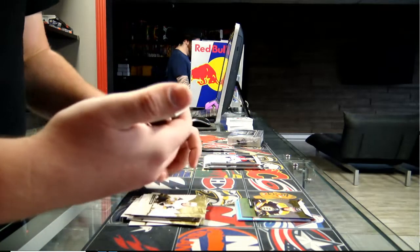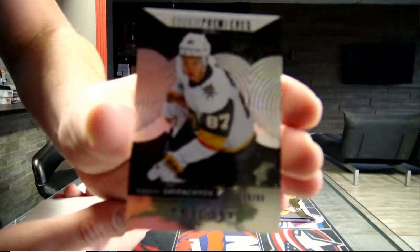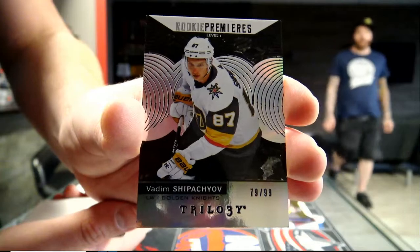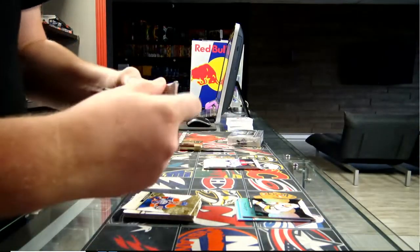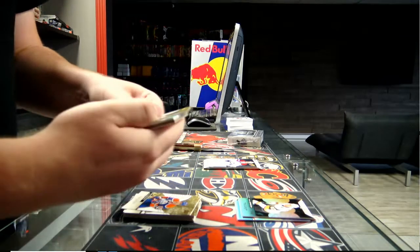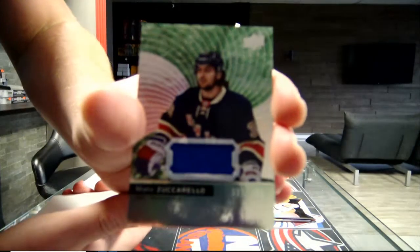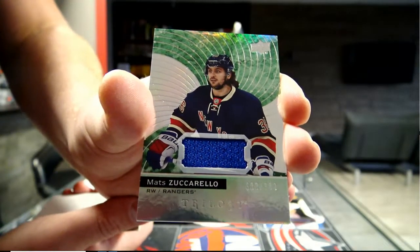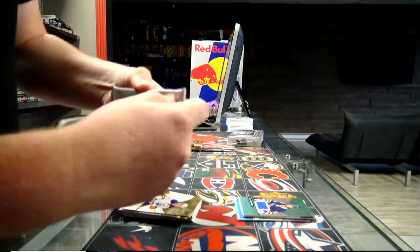We got one. Rookie Premieres Black, /299, Vegas Golden Knights, Vadim Shipachyov. Yeah, Vadim Shipachyov for the Golden Knights. And that's Brett Reed. Congrats on the Vegas. Yeah, Vegas also Brett Reed. All right, so we got a jersey, /383, New York Rangers, Mats Zuccarello. And our last Trilogy 17 pack.